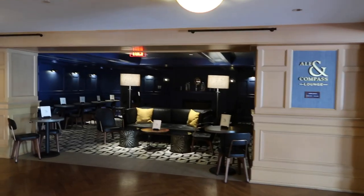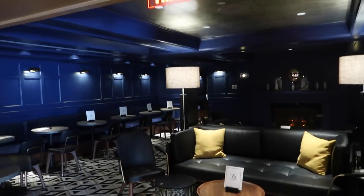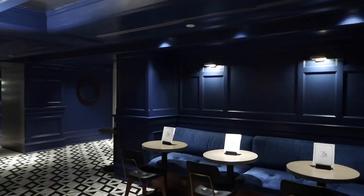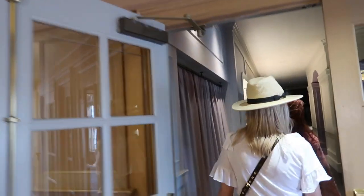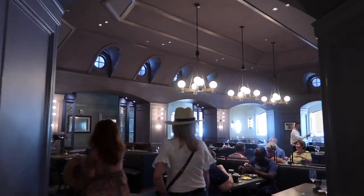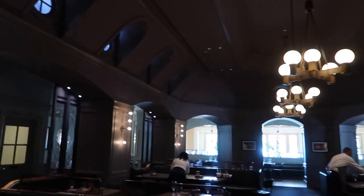The Ale and Compass Lounge is everything I want in interior design. Look at it. Having lunch at the Ale and Compass. I actually had lunch here on Christmas Day, believe it or not. You haven't been here since it was Captain's Grill. No, I've not been since Captain's Grill. It's amazing.